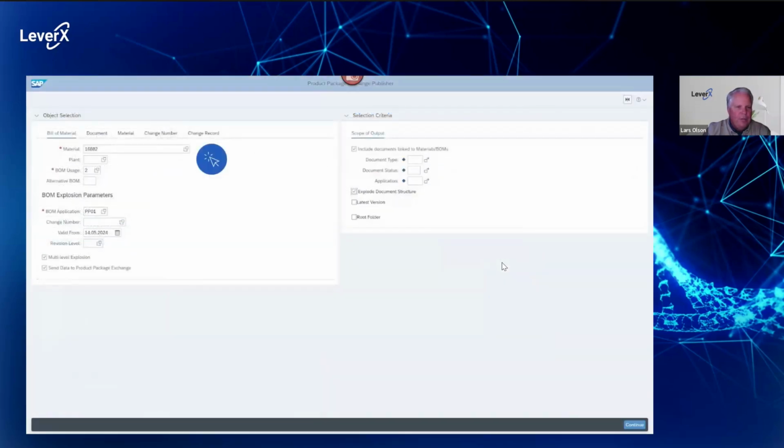I fed in the new material number 16882 into the collaboration PPX publisher, which allowed me to create a technical data package that contained all of the SolidWorks files and the JPEGs that were sitting inside of DMS into one data package and attach that to a collaboration. So next slide, you're going to see that process.